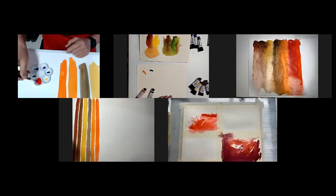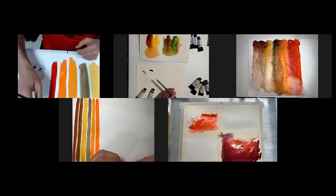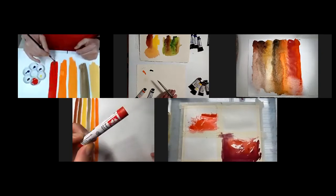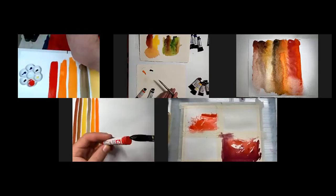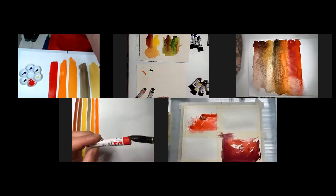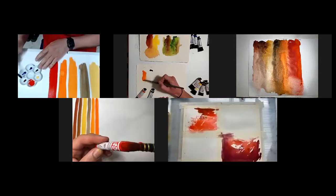Do any of you watching use the pyro red? Excuse me? I said, do any of you watching use the pyro red? Yes, John. Yeah. It's on my dot card. I love it. I believe I do have it, yeah. In my limited palette. I also love pyro red, John.